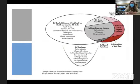Here's another depiction also from the textbook. Many different ways in which we have self-care involved. And you'll see, for example, self-care for maintenance of good health and lifestyle and prevention of ill health. And these include health literacy, prevention of ill health, and again, through diet and exercise, maintaining physical and mental well-being, self-diagnosis, problem solving, effective communication, active citizenship. And you'll see to the right there, we have the gray, which is where you're doing things towards your own self-care. But outside of that, you may need more professional help. You may need more help with your healthcare providers in order to manage your disease states.